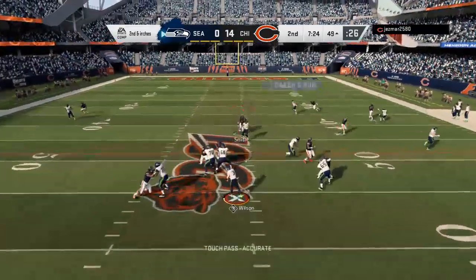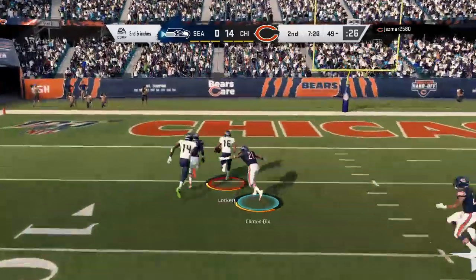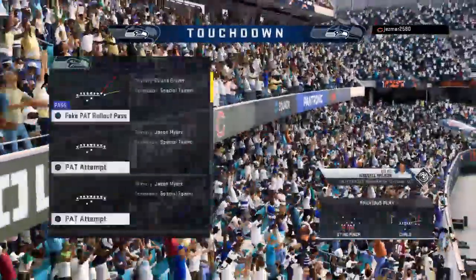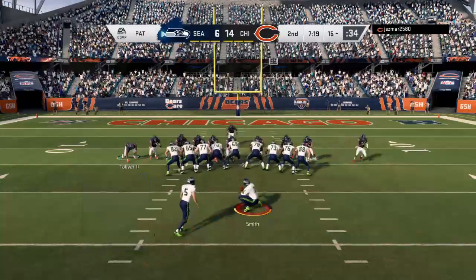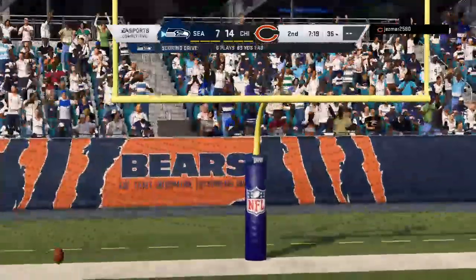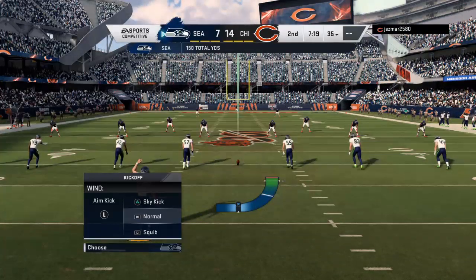On 2nd and very short, Wilson is complete to Lockett. And he is in for the Seattle touchdown. Tyler Lockett, 49 yards, as they are now on the board here in the first half. Myers connects on the PAT, and that'll make our score 14-7.